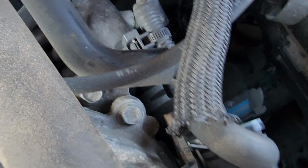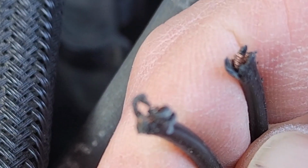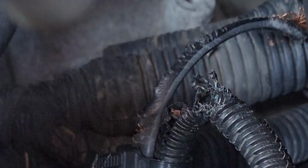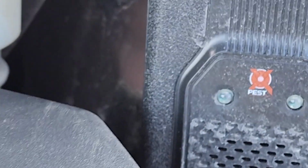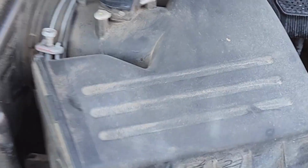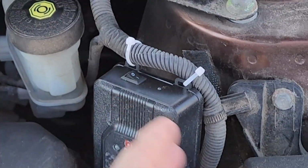Oh my gosh. The little sons of guns bit it off again. Thing came right off in my hand. And look at the chew marks on that. Right there. Look at that. They chewed through the wire loom. With this thing right here doing its thing, about 2 feet away.